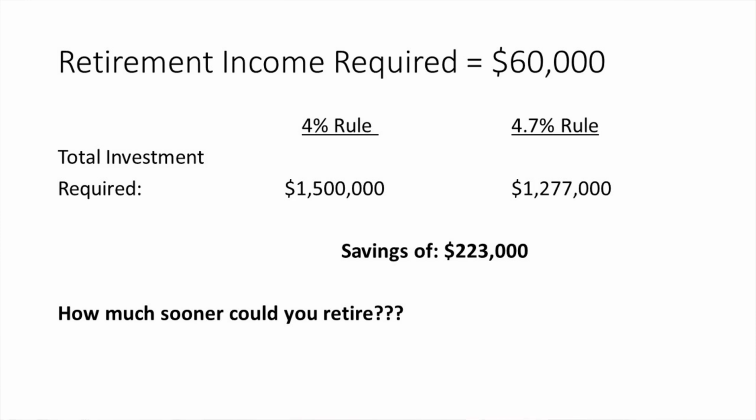So the total investment required to withdraw $60,000 a year, if you applied the old 4% rule, would be $1.5 million. Although the 4.7% rule would allow you to withdraw the same amount with only $1.277 million. That's a savings of $223,000. How much sooner do you think you could retire if you didn't need to save an additional $223,000?